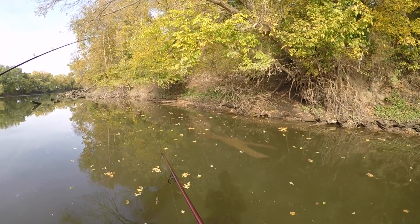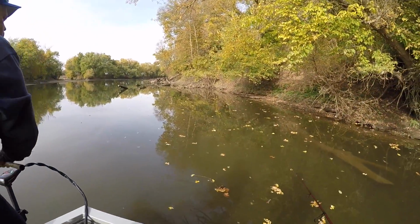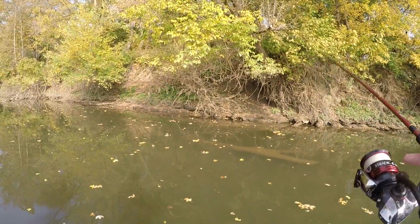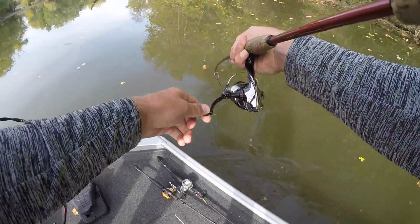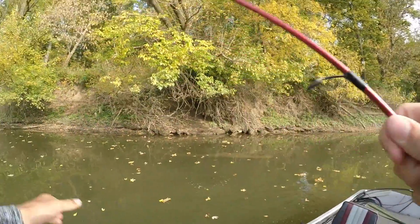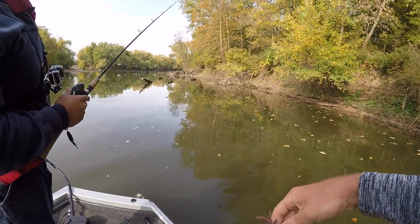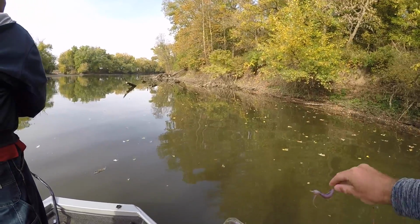Oh! Dude! Yeah. You got him? Little smallie. No, that's a hybrid. Is that a mean mouth? Is that what that is? They're not considered mean mouth.